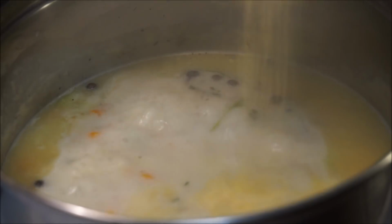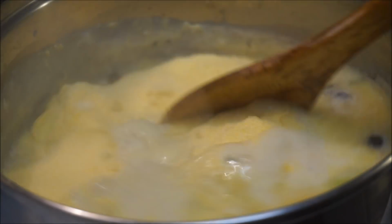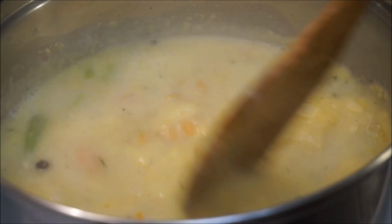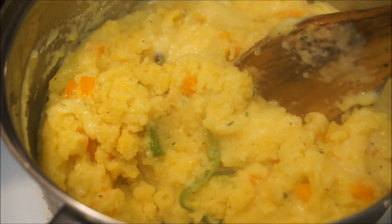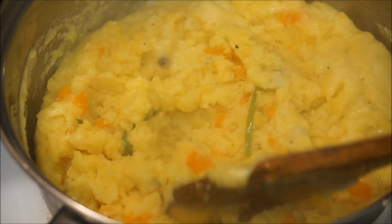And then next thing I'm going to do is put my cornmeal in there. Make sure your fire is turned down low. And just mix that in. And then it's all going to come together nice and thick and formed. Okay guys, so see how nicely formed that cornmeal is. That's how I like it.